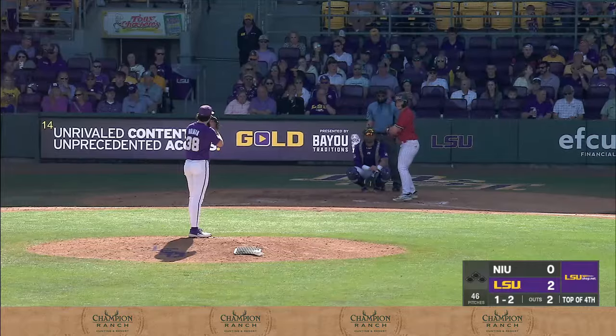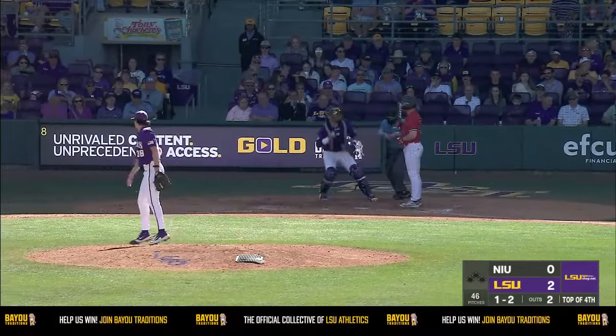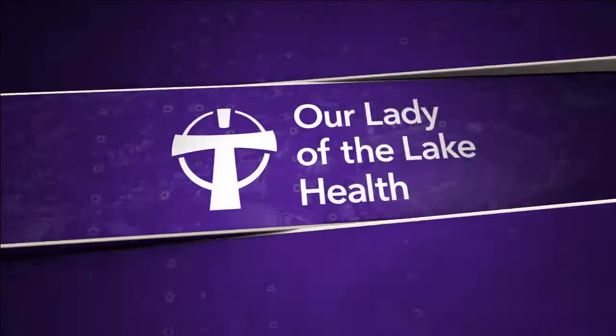Again, that's been pretty consistent too. Ahead of hitters, that's where Holman has worked today. With two outs, the 1-2, breaking ball, caught, strike three. Luke Holman, I see you. Fifth strikeout of the day for the young man.